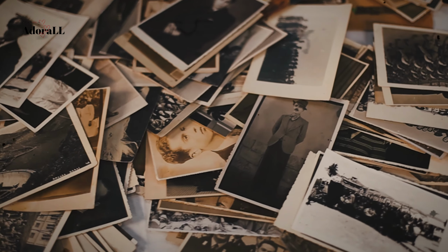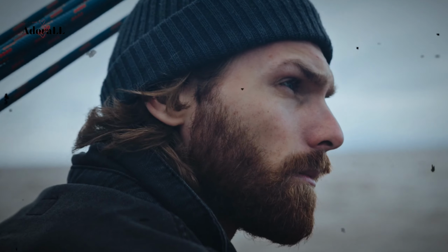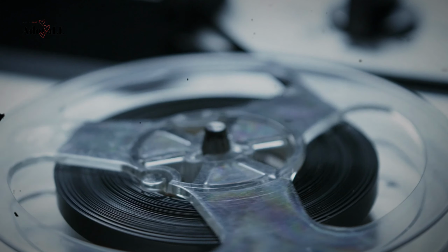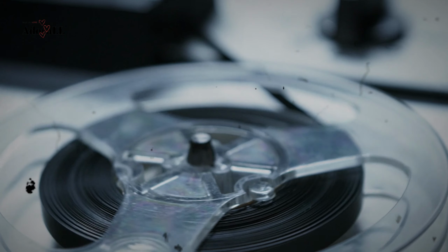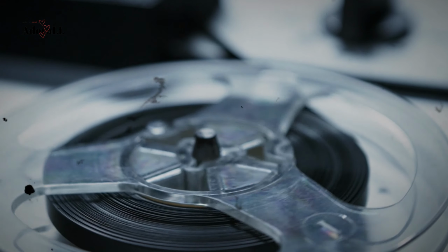Frustration built among the team, but just as they were about to give up, one of Izzy's colleagues let out an excited yell. He held up a plastic Ziploc bag containing a small recording device. The crew gathered around as Izzy carefully examined it, relieved to see that it was still dry. She pressed play, hoping for answers.